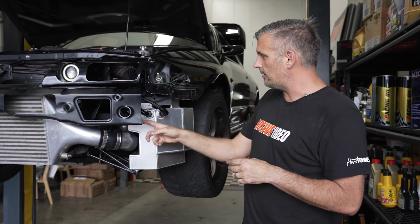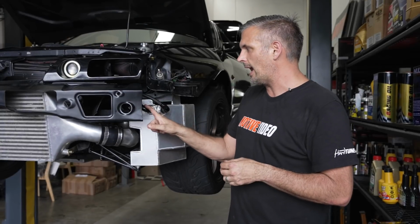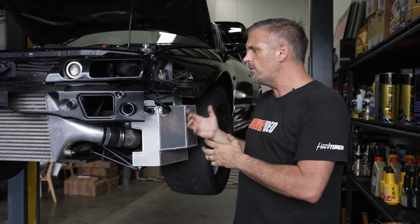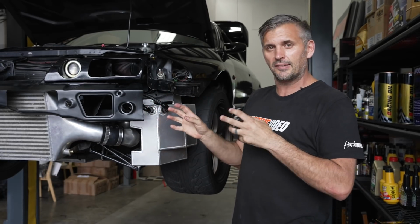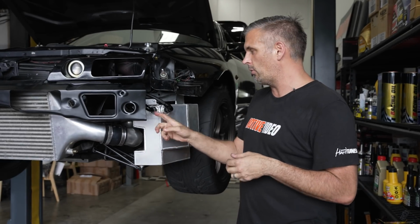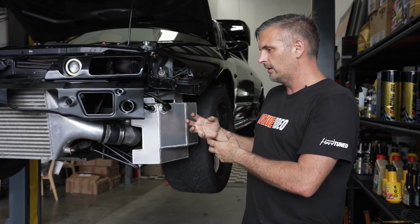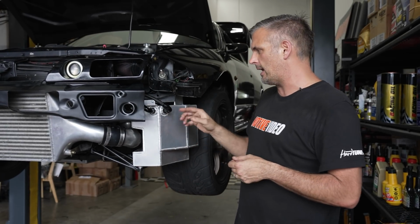Basically what you can see here is we have a -6 feed from the back that fills this up. We have a -8 overflow that goes back to the factory tank. The reason we went larger on the overflow is because you don't actually have pressure forcing it as such. The -6 feed obviously has pressure forcing its way through, while the -8, I guess, is overflow, and the excess fuel that's in here is what's forcing it back. So you don't want any restriction to get it to the back of the car.